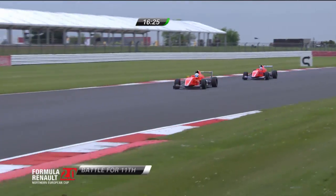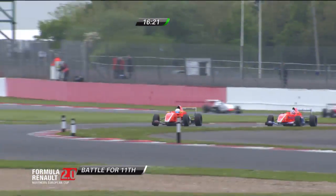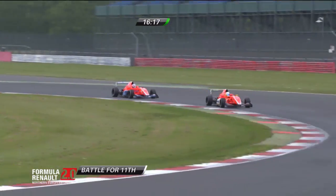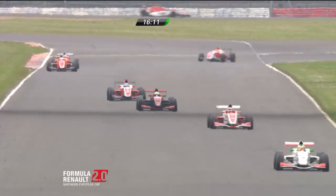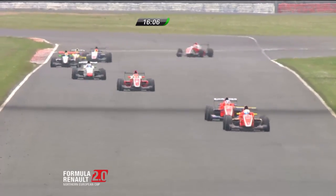So 16.5 minutes still on the clock. 11th place battle now. Chavez versus Zaruba. Zaruba up ahead this time, coming out of the Becketts S's. The two of them trading places right the way around the lap. Onto Hangar Straight they come, and these two fighting for 11th place. Now on the run down towards the fast right-hander.